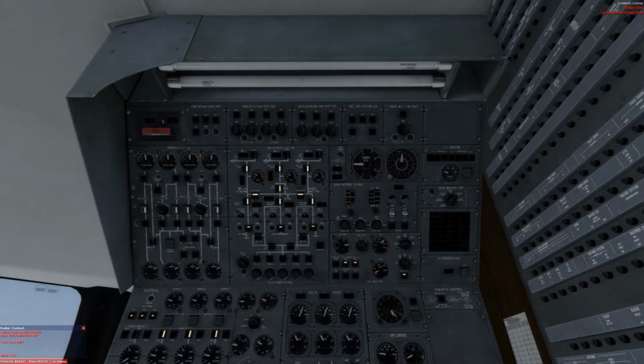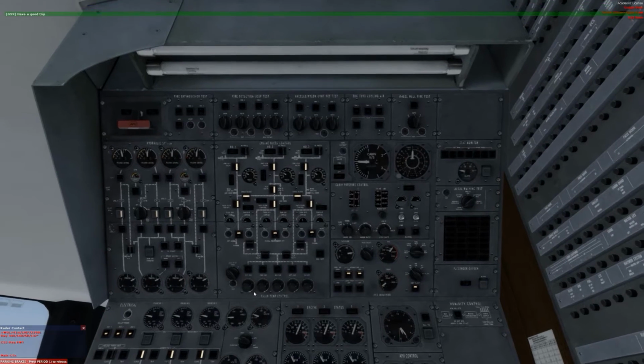Ground, X-ray Foxtrot Victor, good morning. Request taxi, received information Papa, request intersection Alpha 4. X-ray Foxtrot Victor, roger, taxi Alpha 4. Taxi Alpha 4, X-ray Foxtrot Victor.